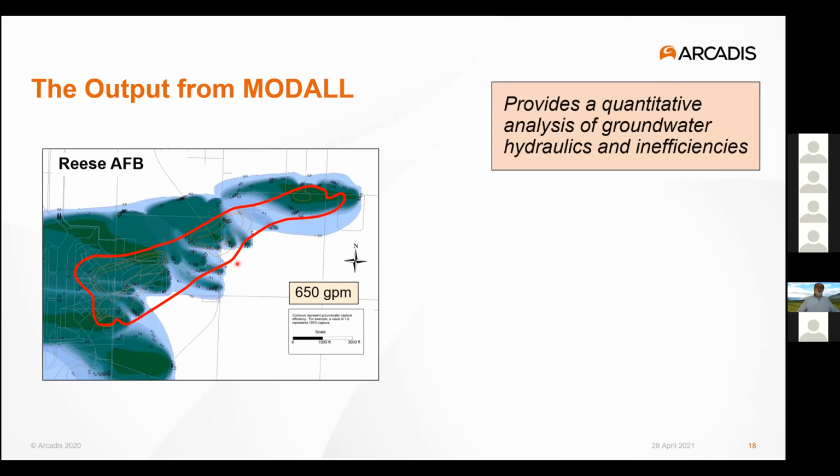It's just a red line around the outline of that dolphin-like plume that goes from west to east towards the northeast. The colored map underneath represents the hydraulic capture of the plume when we took over it. This portion of the plume, they were pumping at 650 gallons a minute when we took over it. The darker the colors, the higher the percentage of the groundwater in that location was being extracted. And the white and lighter colored portions are areas where less groundwater is being captured.